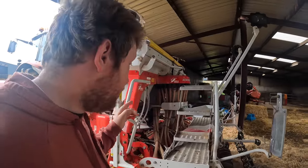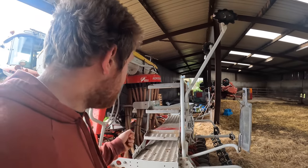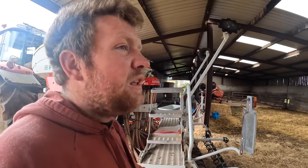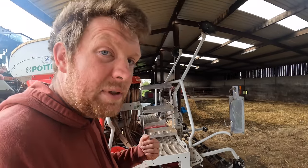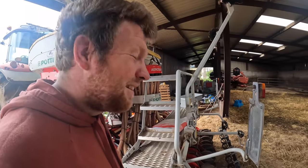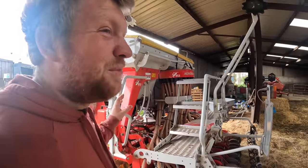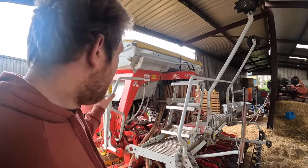I'm hoping the uncovered maize goes very well, because if it goes well, I think it's a great way to go. It really does reduce the cost of growing the crop, and our weather year on year has been getting better. I know it's not great at the minute, but year on year it seems to have been getting better. Climate change or not, you can answer that in the comments down below. But no, I can see a future in a drill like that. And it is something we'd be half thinking about in the future.